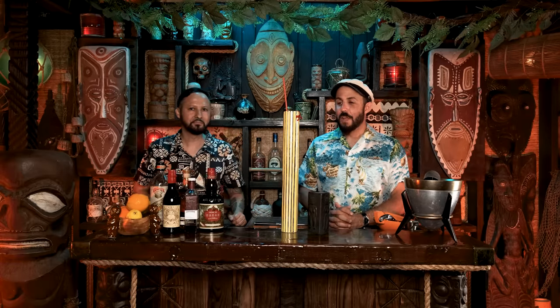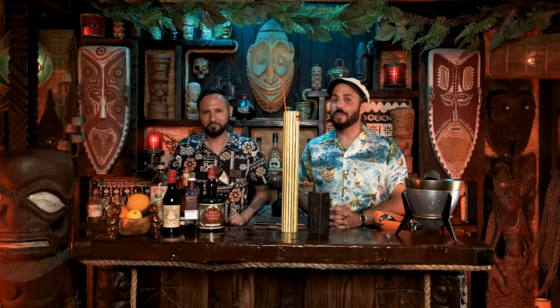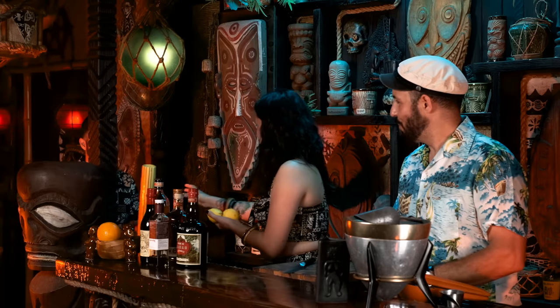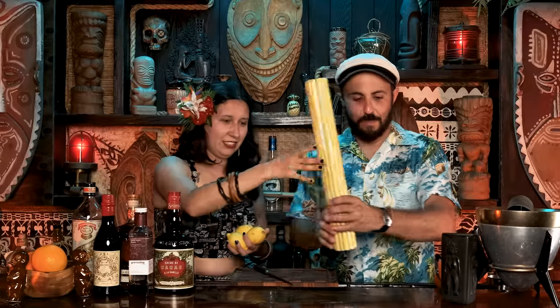Totally. Okay, so for this cocktail, we will be using lemons, oranges, orange curacao, red vermouth, grenadine, creme de cacao, and gold Puerto Rican rum. We're gonna be using Bacardi 8. All right, so let's start with a lemon. Do we make this in a mixing tin? We make this in a mug. Let's bring the mug back. We'll put the mug over here.